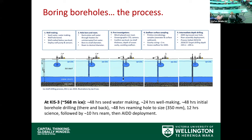Then you can run successive runs of microbiology sampling of the water column and seafloor, gravity coring, further oceanographic casting. And at previous sites, there's also been borehole physics, surveying the ice shelf itself. And finally, if everyone's happy that we've got everything we need to proceed, do another ream of the hole, and the geological drill is then moved over the hole and the riser assembly started to be deployed downhole, which Darcy will tell you more about.